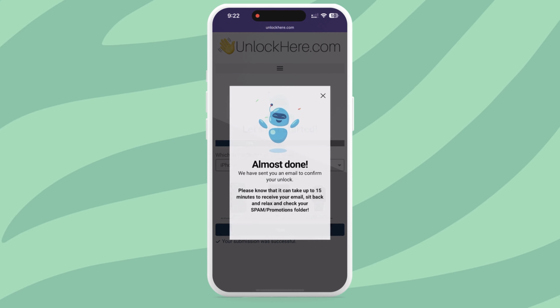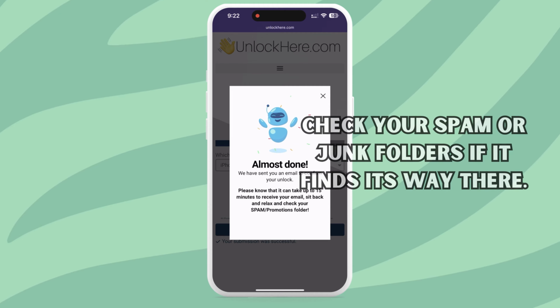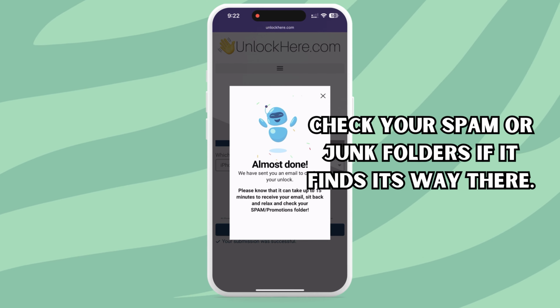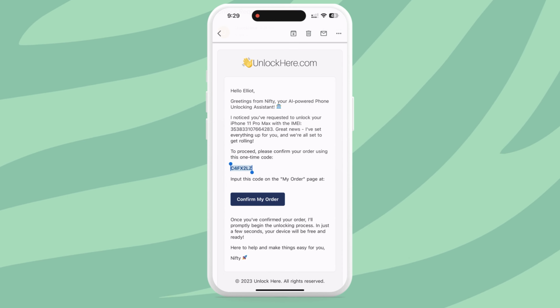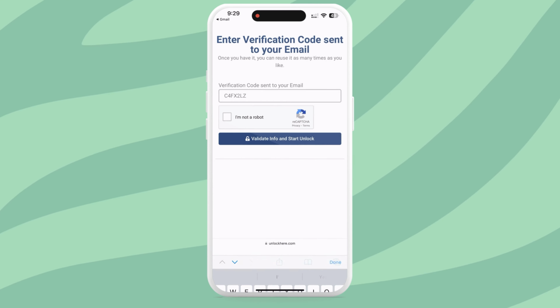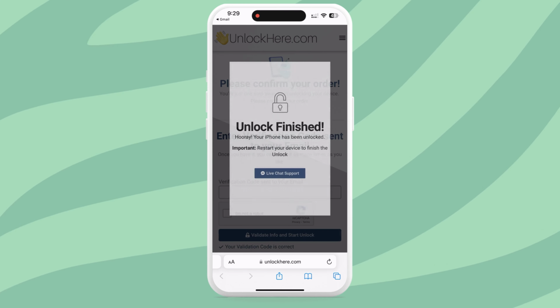Then hit Start Process. Keep an eye on your inbox because you'll get an email with a confirmation code. If you don't see it, check your spam or junk folder. Return the confirmation code from the email to the Unlock Here website. You'll enter the code there, confirm you're not a robot, and your unlocking process has started.